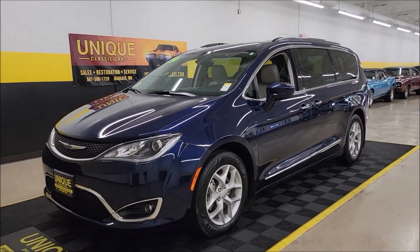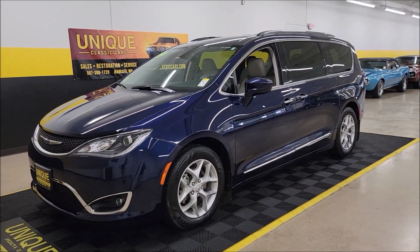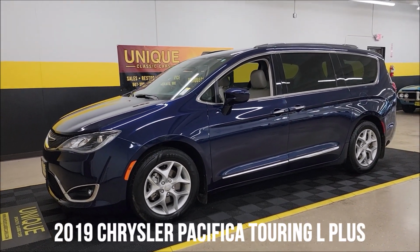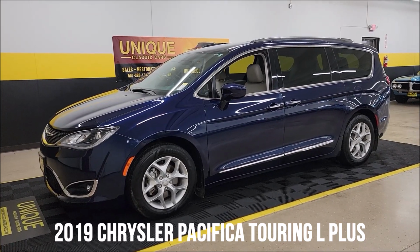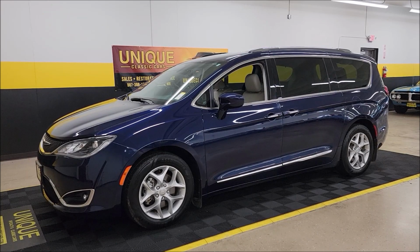Here's a late model vehicle just in. A customer of ours asked if we'd represent this one and sell it for him. It's a nice one owner, clean Carfax. So we said, sure, bring it on in. 2019 Chrysler Pacifica Touring L Plus.